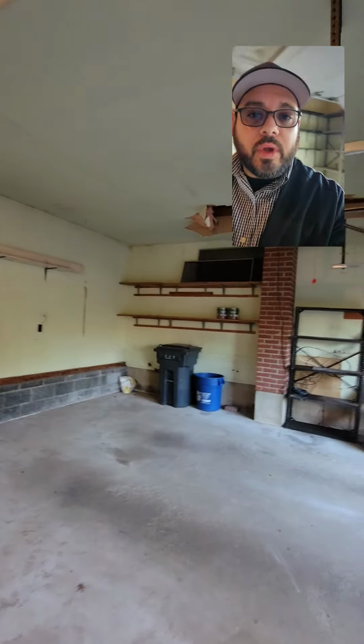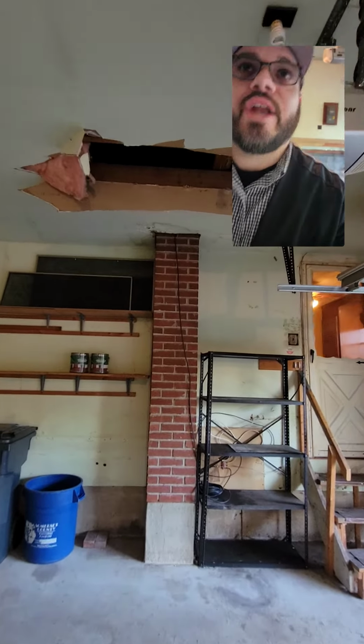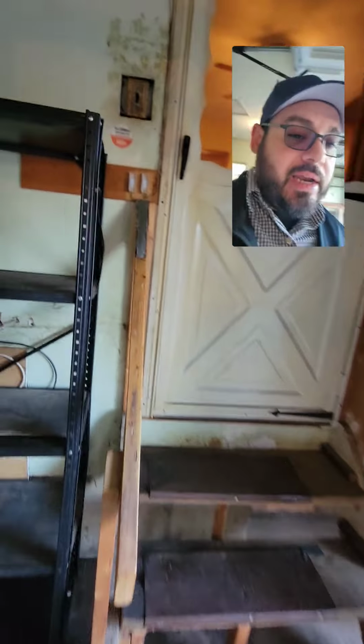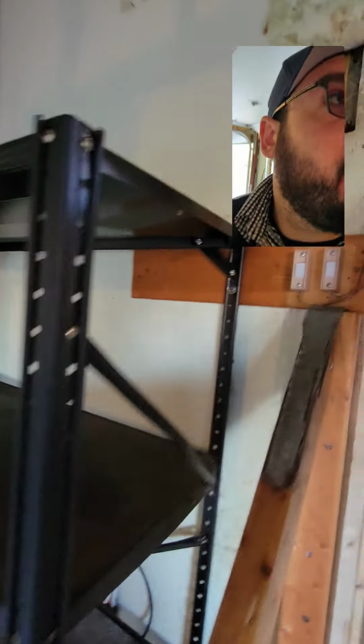Now in this home, during the inspection, the inspector fell through the ceiling, so this will not be counted in today's showing. But if that happened and it was all of a sudden and we didn't know about this until today, we would be seeking a credit from the seller.